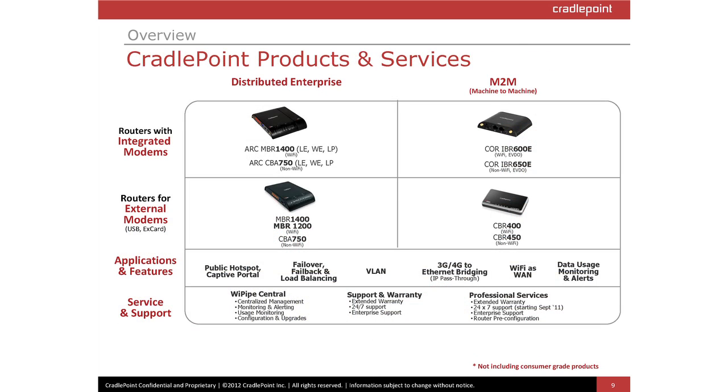Okay, so the market's there, the technology's there. Let's take a quick look at the product that CradlePoint brings to market that addresses these market needs. So I'm going to point out a few ways we segment our product line. First, notice along the rows, we have products with integrated modems. The cellular modem is built into the product. And we have products with external modems or external modem ports where you would use a USB or express card modem from the carriers to get your network access. It's not that one is better than the other. They're just designed for different needs and provide different features and functionality.